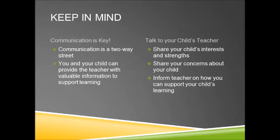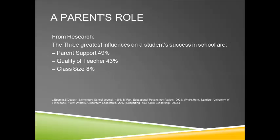Talk to your child's teacher. Share your child's interests and strengths. Share your concerns about your child. Inform the teacher on how you can support your child's learning. Let her know what your strengths are and what weaknesses. Let her know what time you have at home to spend with your student.